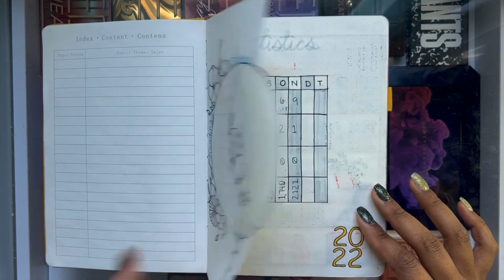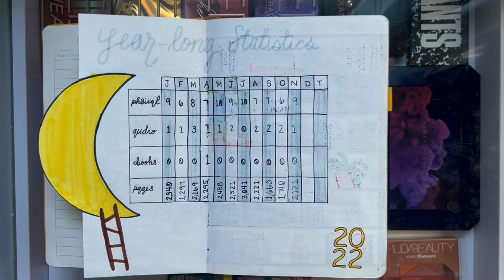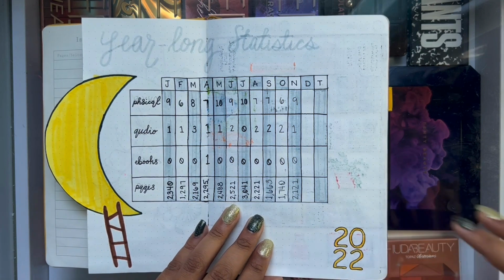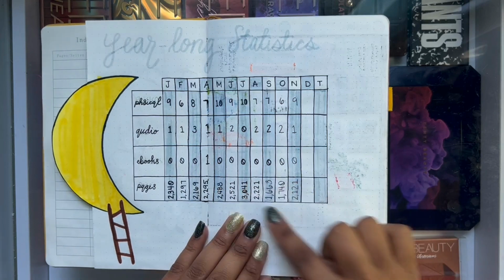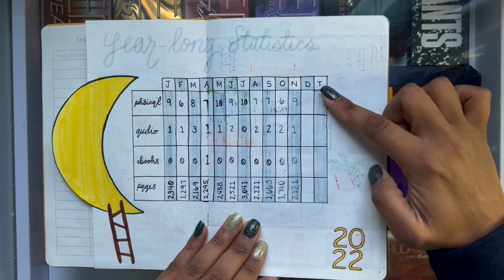And it is a Dutch door, which leads to my year-long statistics. I hate this page. It was a last-minute addition, but it is what it is. I just put in how many physical, audio, and ebooks I read each month and how many pages I read each month. And it's December now, but when I'm done, I'll put in December and T for total.